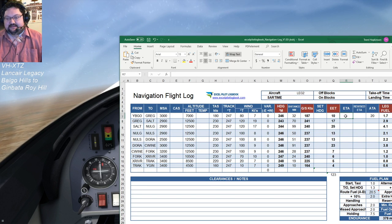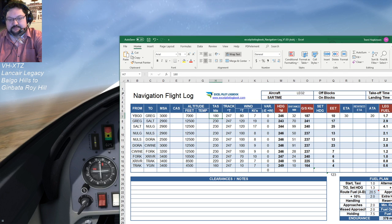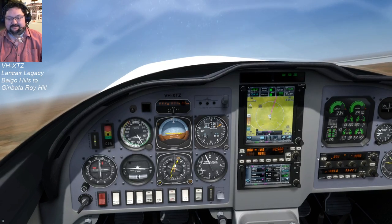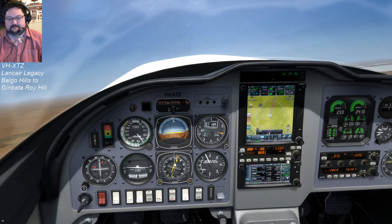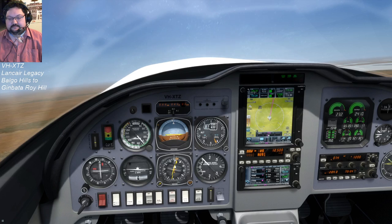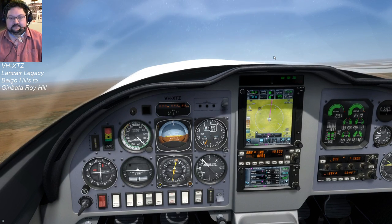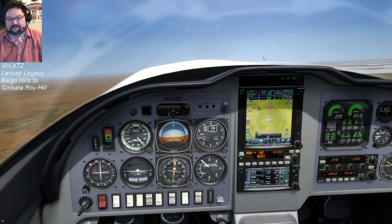It's only 10 minutes out since time 20, so it'll be time 30 by the time we cross that little creek. Should be doing 180 knots true. Almost there, not quite. We may need to reduce our vertical speed a little. Doing 1,000 feet per minute. I'm actually going to select 1,500 for the moment. Might even accelerate at 8,500 and then climb at the higher speed.